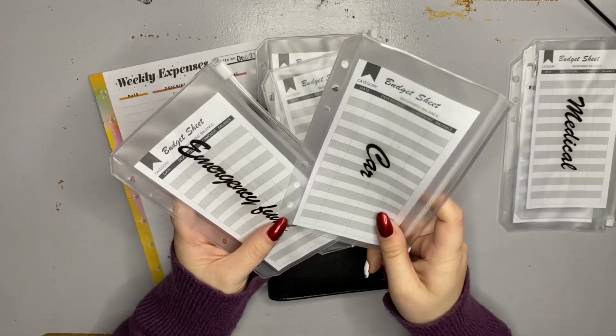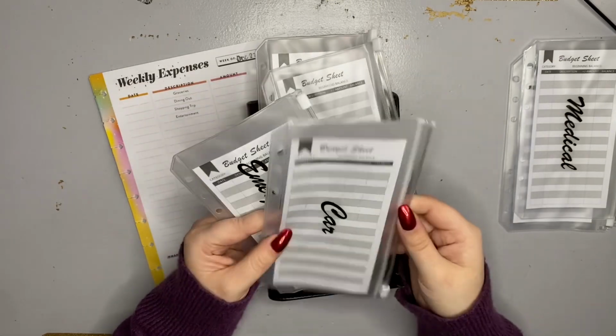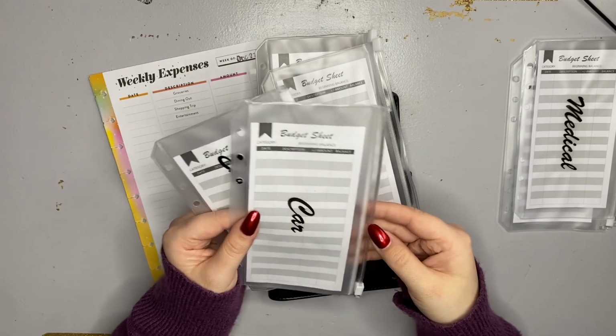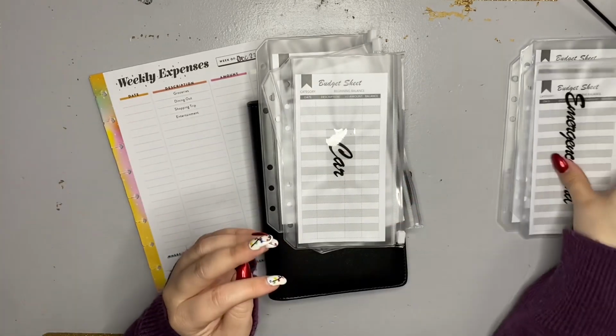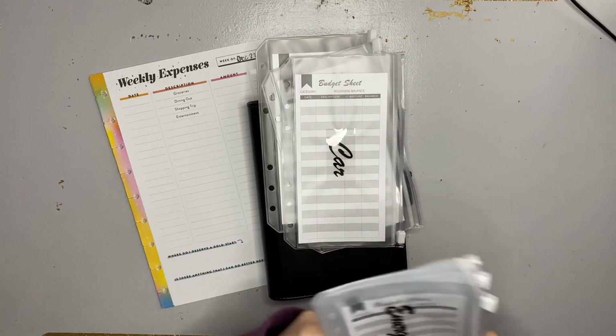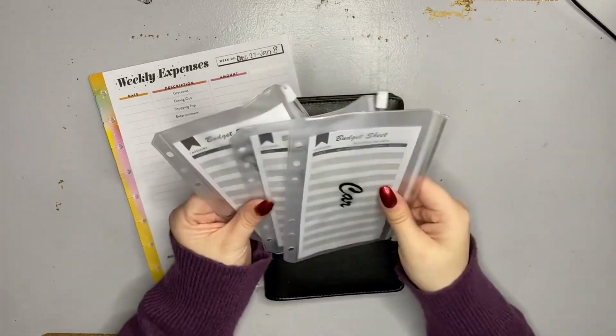Realistically, emergency funds could be maintenance on car if it became an emergency. However, I think for right now, I am going to start with car. If something happens and I realize I really probably need to have an emergency fund, then I might switch it at some point. But for the time being, we are just going to use 3 of these.